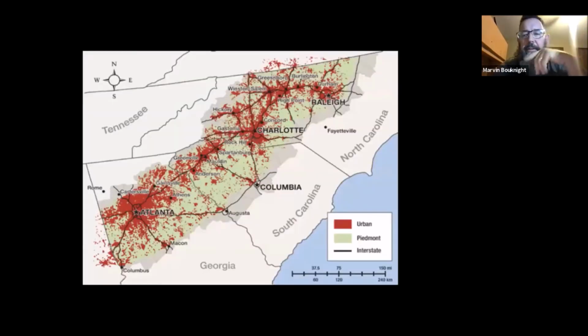Look at that. The red areas that you see are urban areas, and the green is all the Piedmont location. Look at that concentration and look at the spread of that green from the center of those cities, specifically Atlanta, Charlotte and Raleigh. That's what we refer to as urban and suburban sprawl.